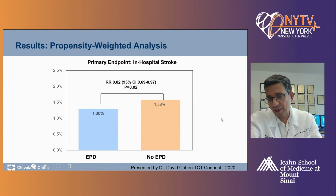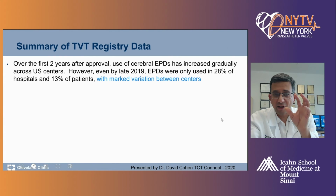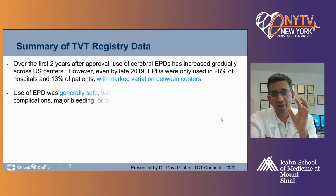If you did a propensity weighted analysis, so a different way of analyzing the information, then the numbers were statistically significant. But again, the differences are small, 1.6 versus 1.3. So after the first 2 years of approval, the EPD use is minimal. So there's a marked variation between the centers.